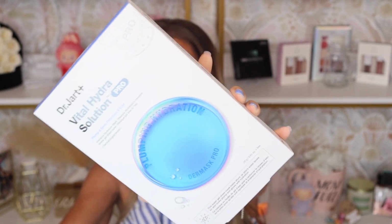Alright, and the last thing in the box is the Dr. Jart Vita Hydra Solution Pro Plump and Glow. It's an intensive hydration mask. Definitely new to me. Never tried it.